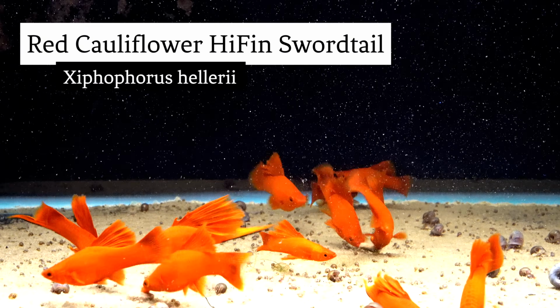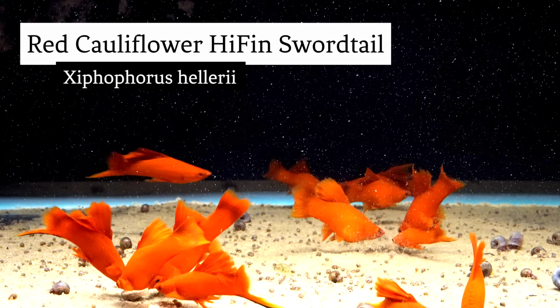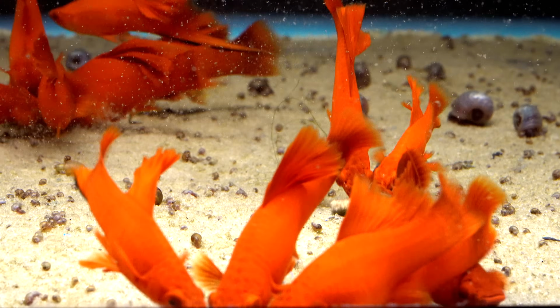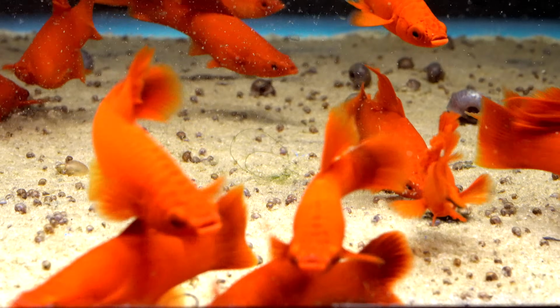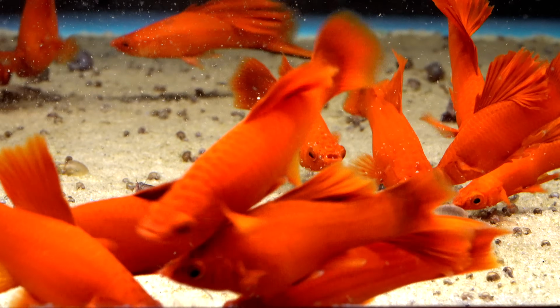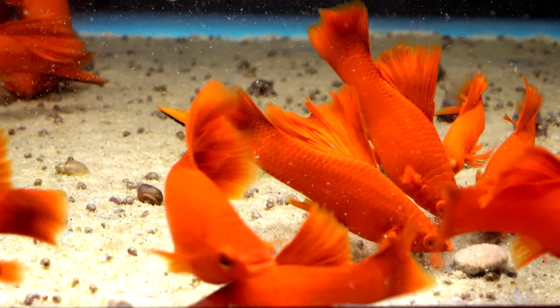And then we have the Red-HiFin cauliflower swordtail that is a nice, brilliant red, just as red as the red-eyed red, except for it has a black eye instead of a red eye, and has a tiny little bit of a tracing on the tail, on the sword of the males, tiny little outline on the margins of black. So that's another neat one.